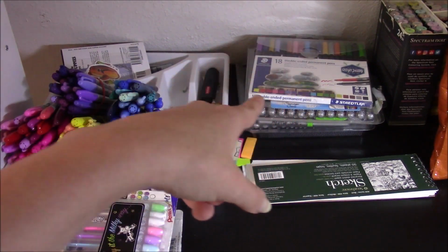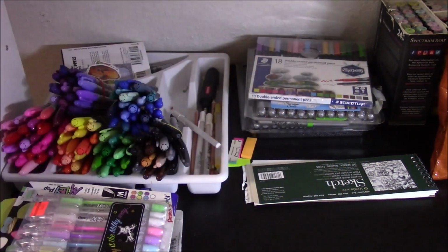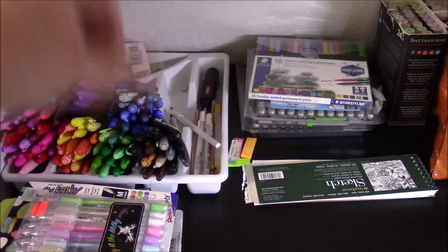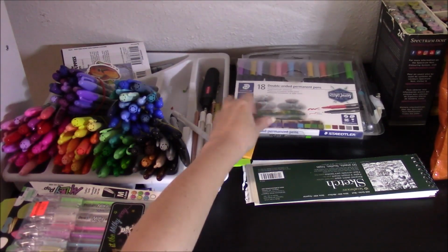Right here is where I keep my very small tipped markers that I use for the very, very, very tiny, very specific, like, Mystery Colors books. You know how these have such teeny tiny little spaces in them. They can be a bit difficult to color with the bigger tip of the regular Sharpies. So that's where I keep my permanent markers that are smaller. And right now I just have the 18 count of Staedtler pens that I got on sale from Ross.